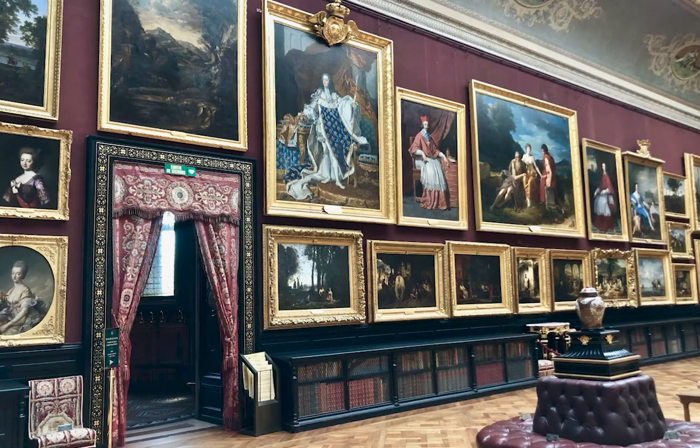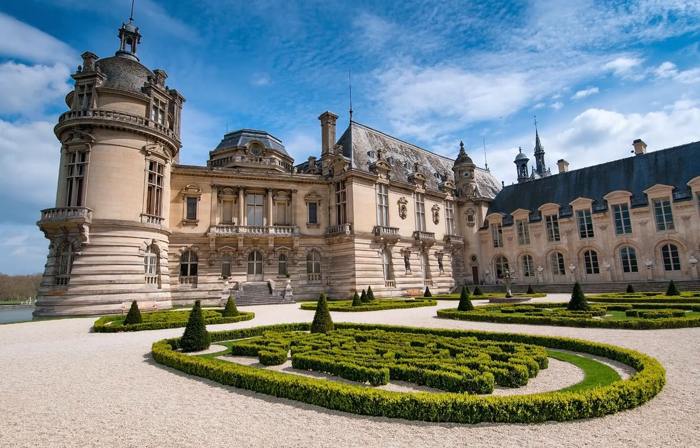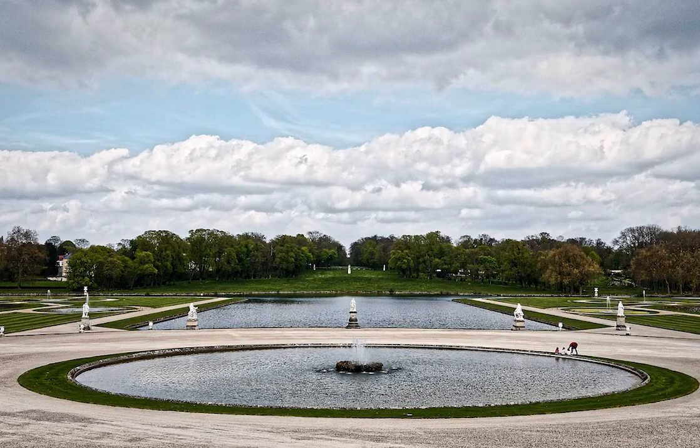Preserving the historic Château de Chantilly presents numerous challenges, including structural deterioration, environmental factors, and the conservation of its vast art and manuscript collections. The chateau, built primarily from stone and wood, faces natural wear and tear over centuries, and damage from historical events like the French Revolution has exacerbated its condition. Climate change and pollution further threaten the structural integrity and aesthetic beauty of the building and its gardens.